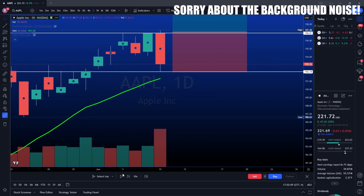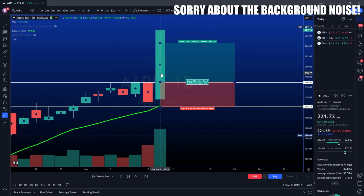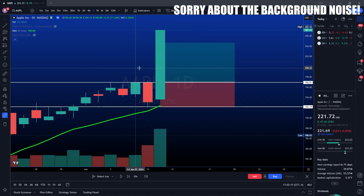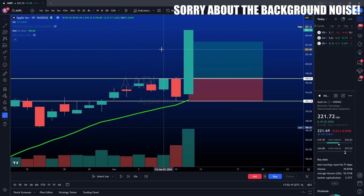So in this case, if I just walk through time, I didn't need to move my stop loss here because it just went up. It broke above. It didn't break below. I would have hit that within the same day. And that's all it really takes. So this is June 11th, 2024.